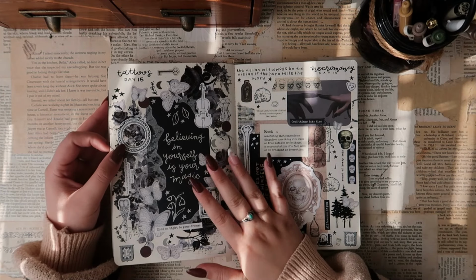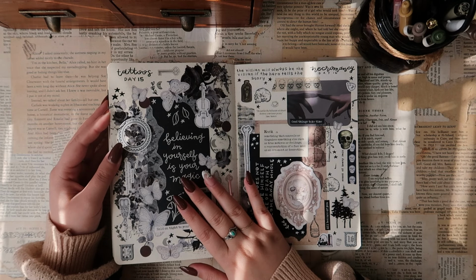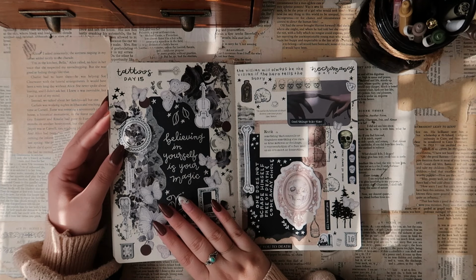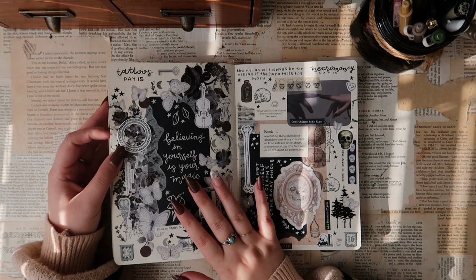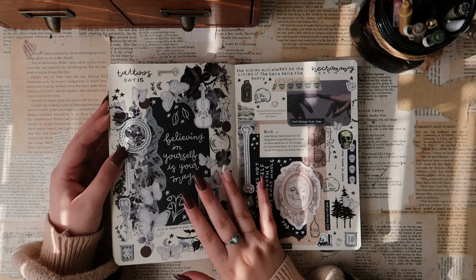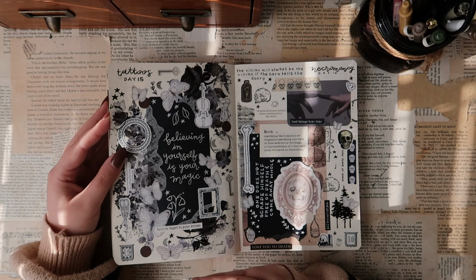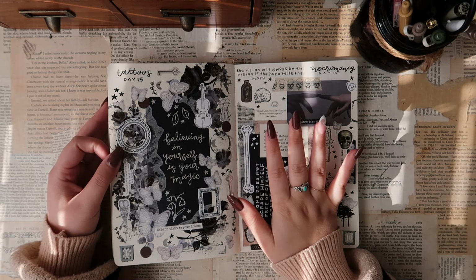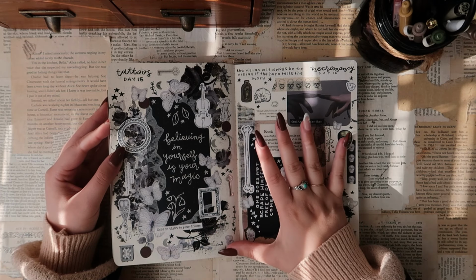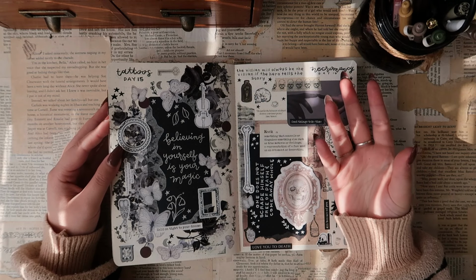Okay, so I decided to do a tattoos prompt, which sounded really cool in theory, and I honestly really love this spread. But when I got to this, I was stumped on what to do. I initially was thinking of printing out photos of mystical tattoos or fantasy looking tattoos, but I just decided to create a Mod Podge spread of the style of tattoo that I enjoy.